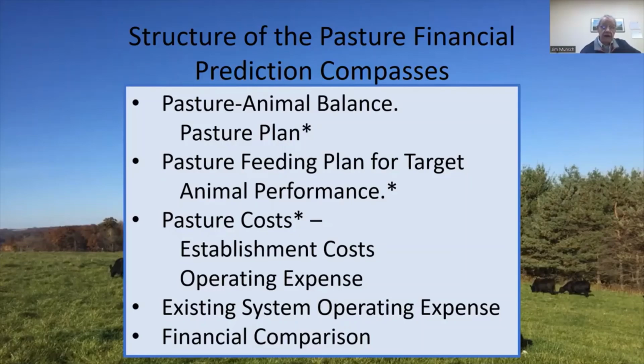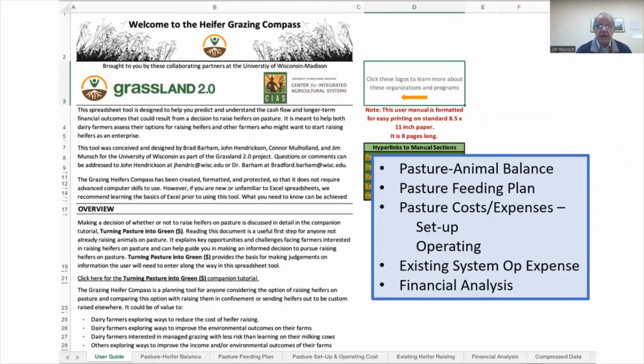Okay, Connor? So this is what it looks like. It is available. We don't have an internet home for it, I don't think yet, but if you ask Connor, he would be very happy to send you a copy. As a matter of fact, we've introduced this to some other groups, and Connor has committed that he will do an in-depth study or training of the tool if there's enough interest.